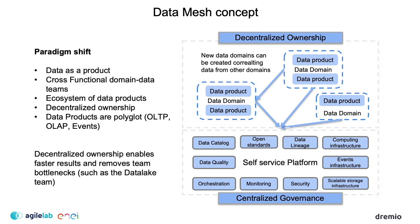And once you manage to do all this, you actually get a very, very fast iteration time because you actually remove those team bottlenecks. This is a virtuous cycle, okay? Because the faster you can build new data products, the faster other people can use those data products, and you create this mesh of data products. And with that, you hopefully can finally realize your data-driven dreams.